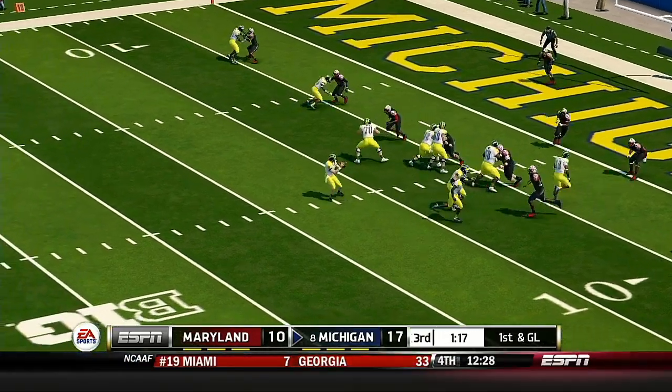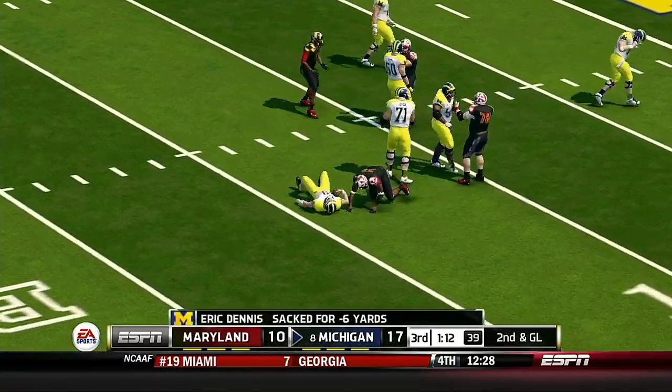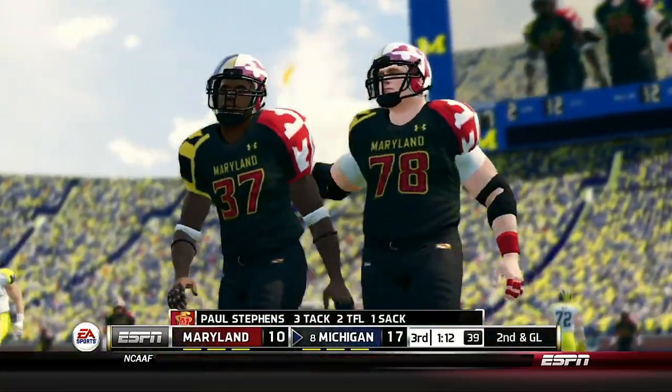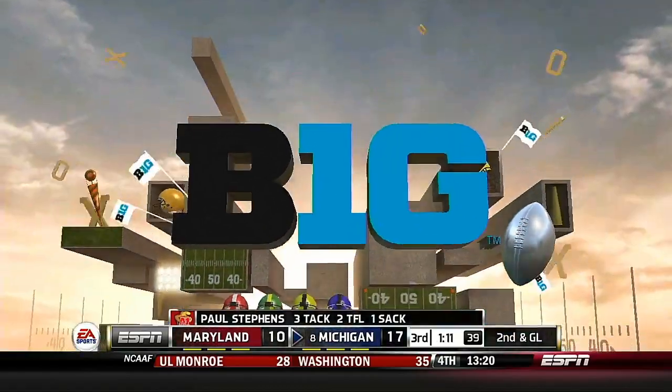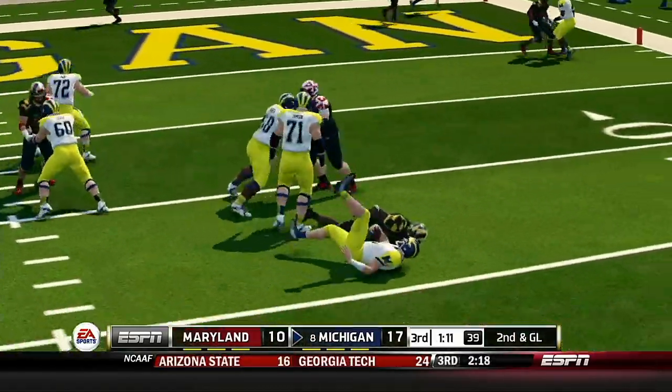Ready? Go! Scrambling around, and they bring him down for a sack on the play. This quarterback has to do a better job of avoiding the rush, because sacks can be real drive killers.